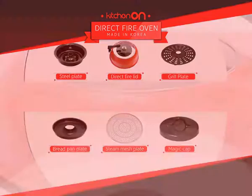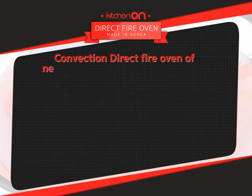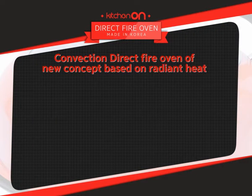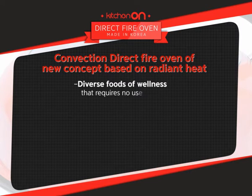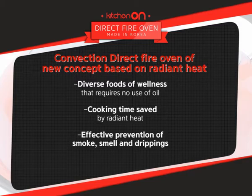Unbelievable price at 299 ringgit. Convection direct fire oven, new concept based on radiant heat. Diverse food of wellness that requires no use of oil. Cooking time saved by radiant heat. Effective prevention of smoke, smell, and drippings.